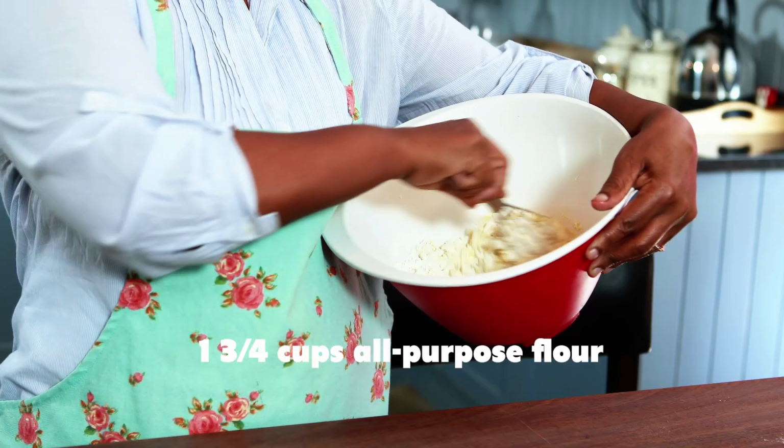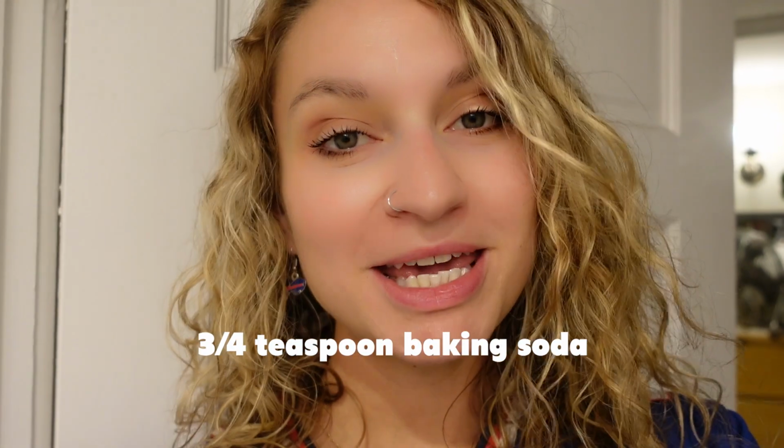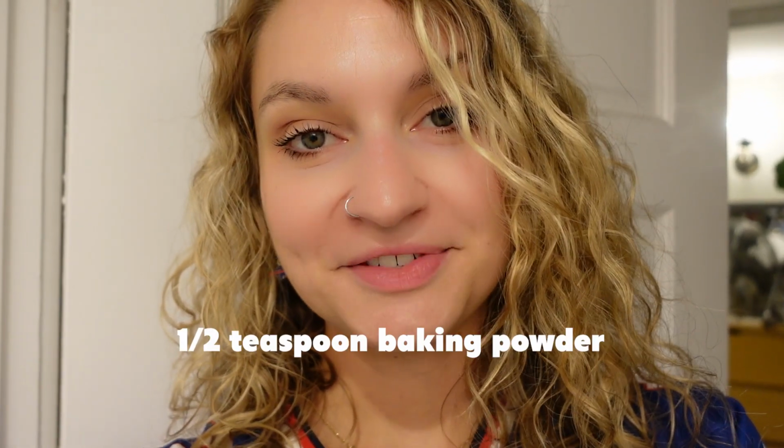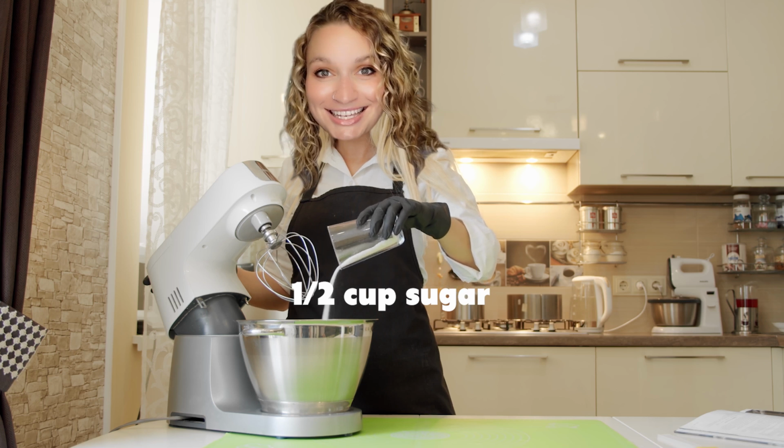First, I mixed together the dry ingredients, which was just 1 3/4 cups all-purpose flour, 3/4 of a teaspoon of baking soda, and 1/2 teaspoon of baking powder. Okay, now I'm going to cream together butter, sugar, and light brown sugar in the stand mixer for about 5 minutes until it's light and fluffy.